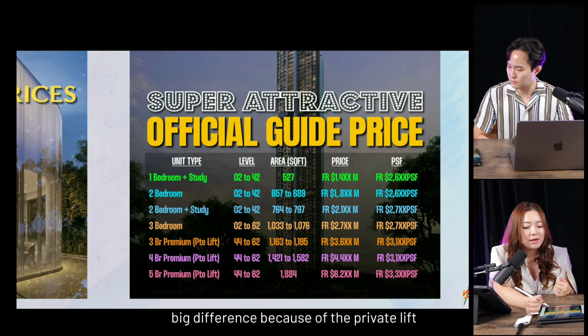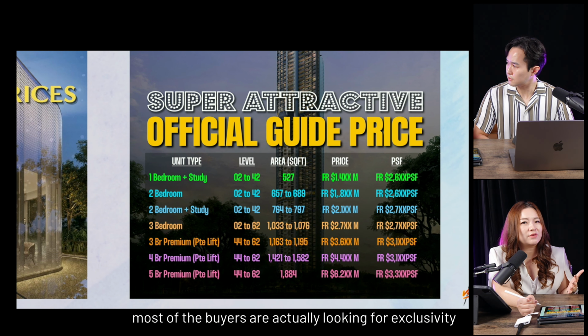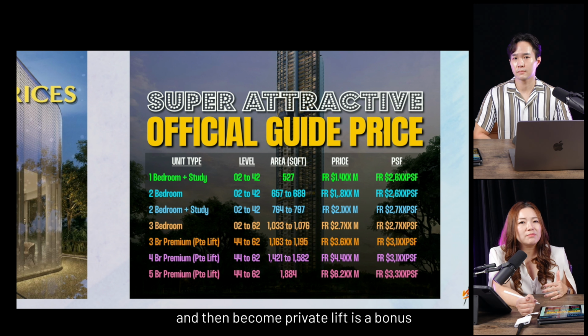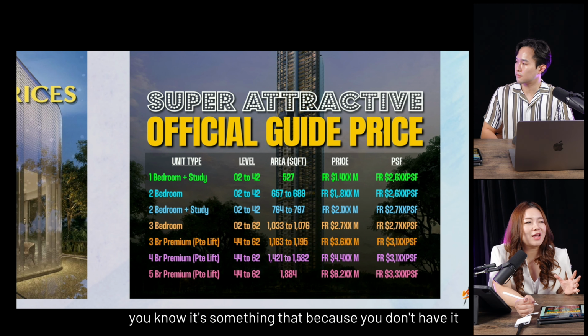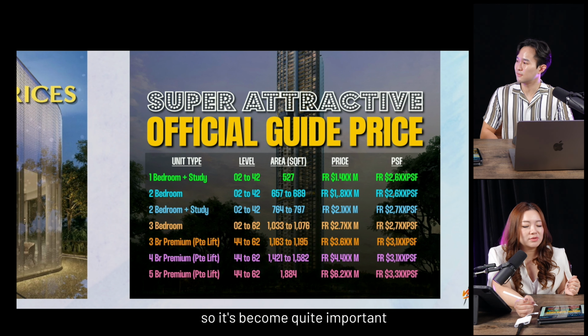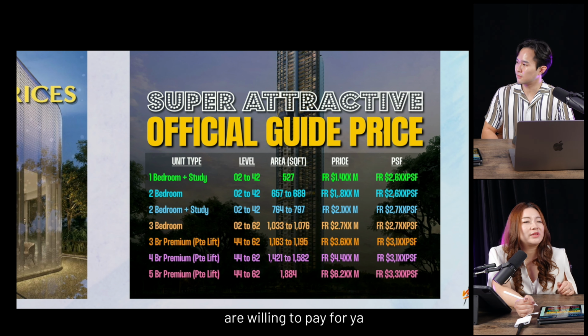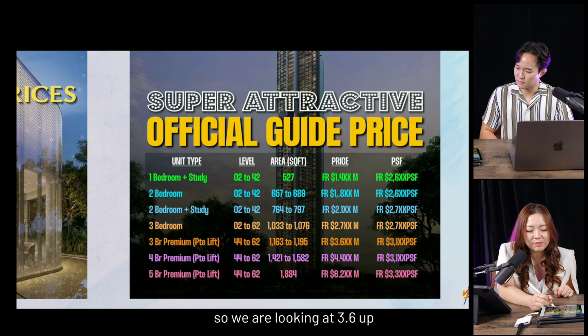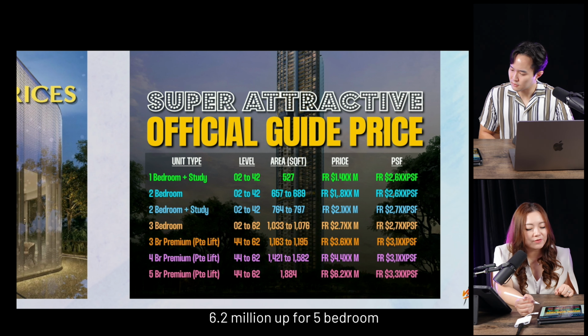of the private lift. But then again, in this area, if you are to live in a bigger unit in this prime area, most of the buyers are actually looking for exclusivity. And then private lift is a bonus. It's something that because you don't have it, they may not even select this project. So it becomes quite important, and a premium that buyers of this caliber are willing to pay for. Yeah, so we are looking at 3.6 up, 4.4 for 4-bedroom, 6.2 million up for 5-bedroom.